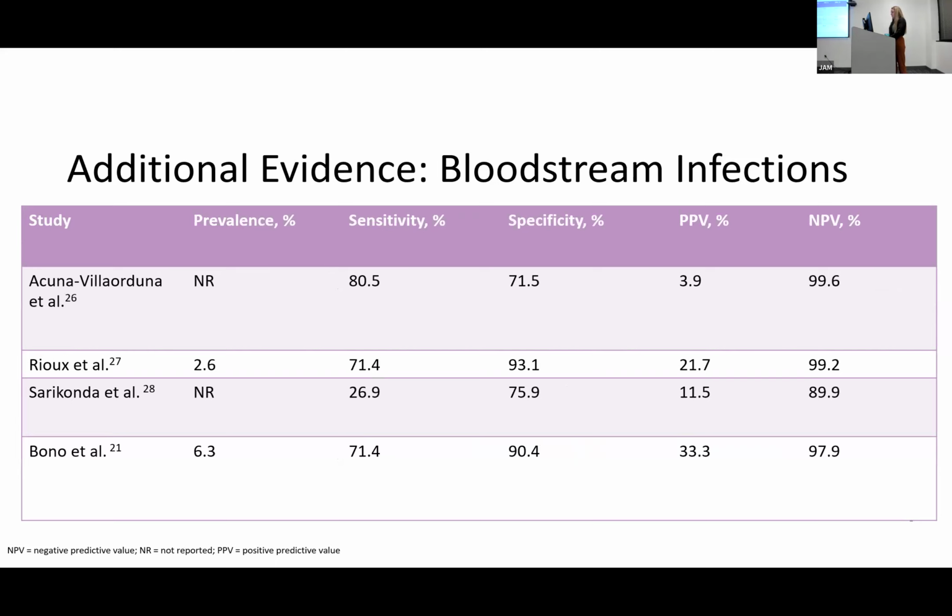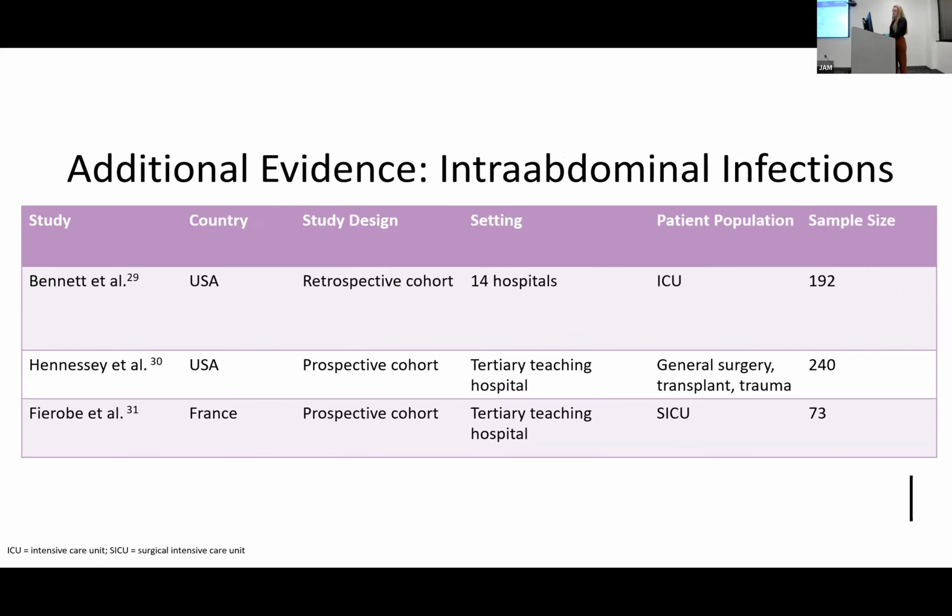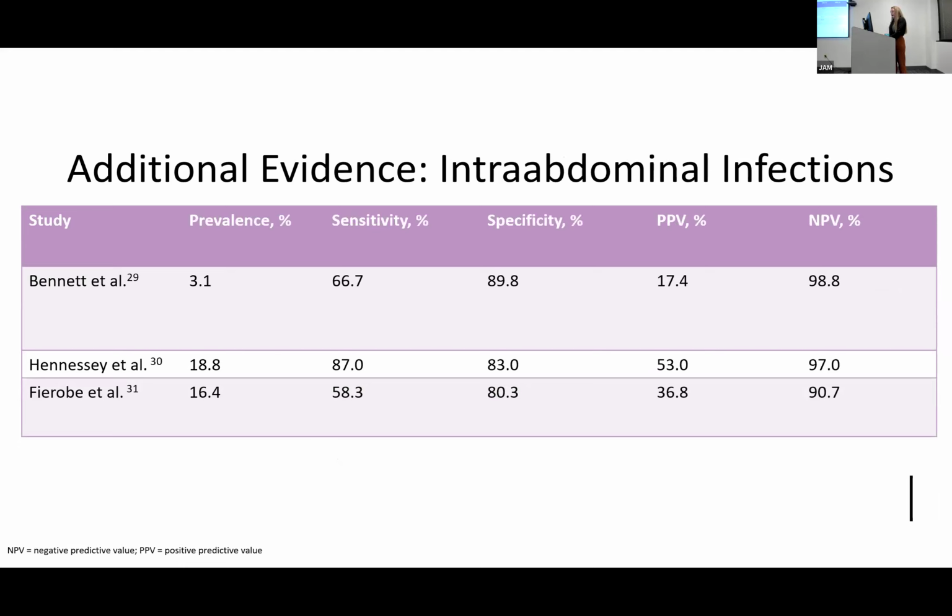So bloodstream infections, we still see pretty high NPV. Again, have to see whether the prevalence is reported and take that into consideration as well. Intra-abdominal infections, most of these patients are in the ICU. As we can imagine, an intra-abdominal infection with MRSA is pretty rare, so the prevalence is likely low. But in cases where it was high, which we could anticipate from a hospital-acquired infection, we would still see a high negative predictive value in these sorts of infections.